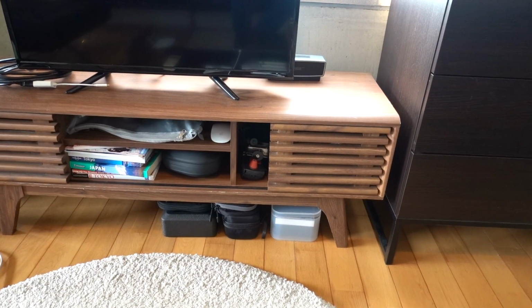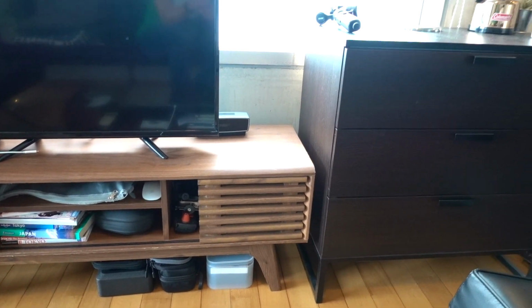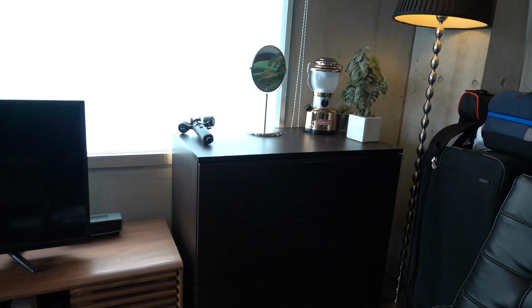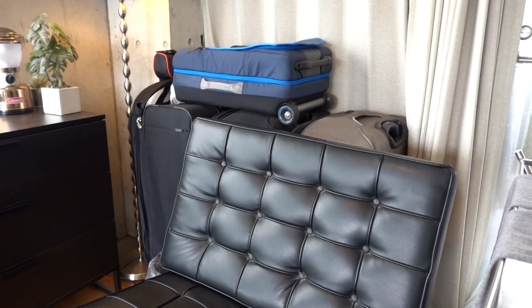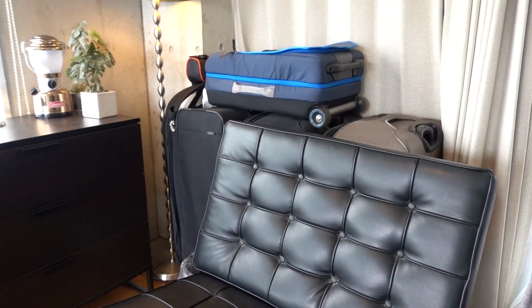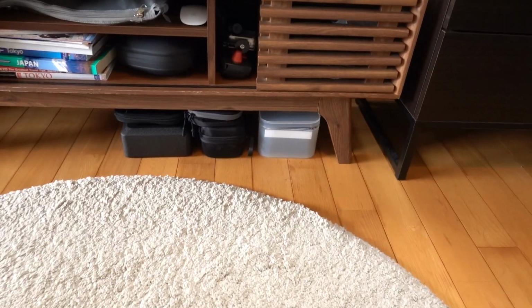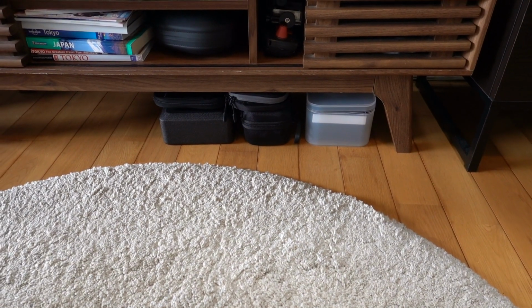Here's the TV area now. There's actual clear space. And all the clothes are put away. I mean, the bags still look a little bit messy, but that's a lot better than it looked before. And I just stashed the basket and a couple things underneath the TV stand. And the clothes baskets will tuck nicely under the couch and keep those out of the way.